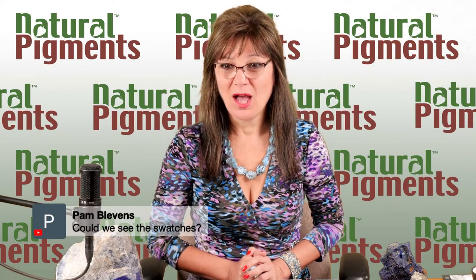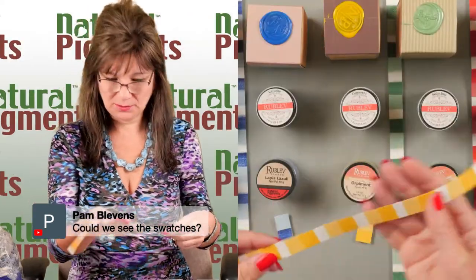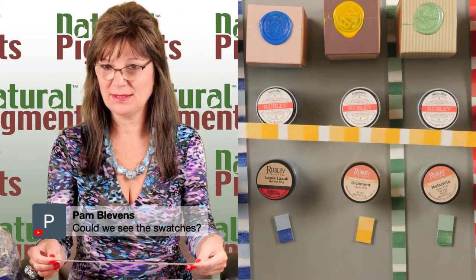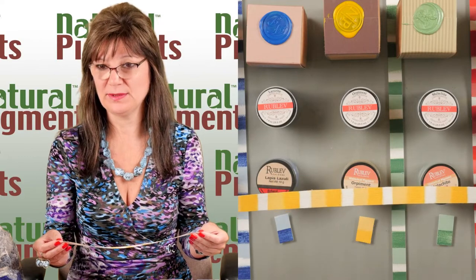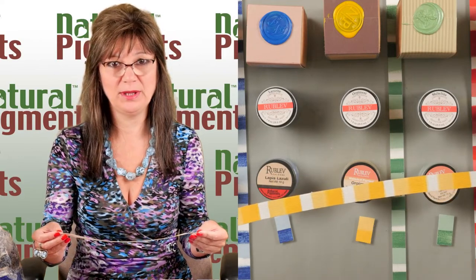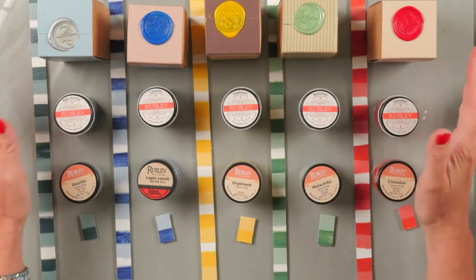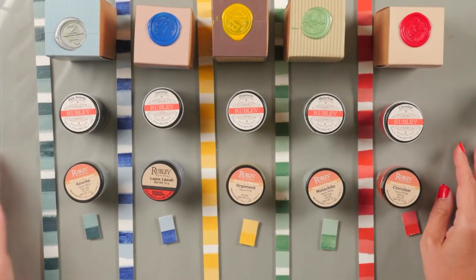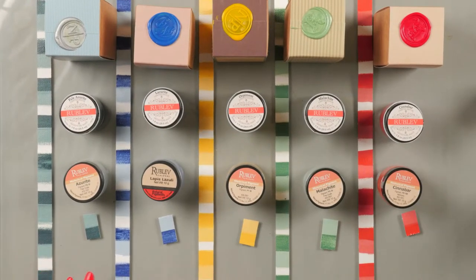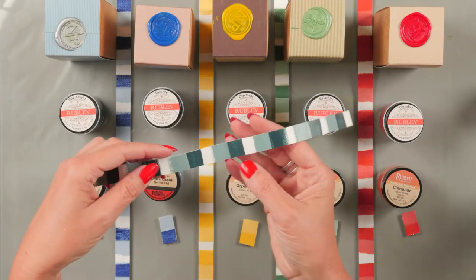Pam says that doesn't sound too bad, the smell, and then she asks if she could see the swatches. Yes, we can put that back up. If it's possible, George, put it on the whole screen so we can see all five of them together. Okay, so that's the swatches, and that's why, remember, we were talking about pale.